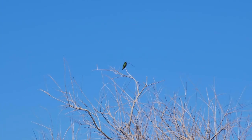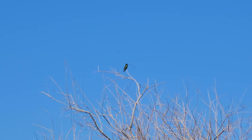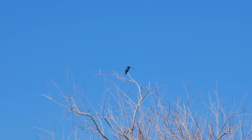I think this is the first bird I've seen. I don't know, it's pretty strange. There's no birds around. And this is a hummingbird from what I can tell.